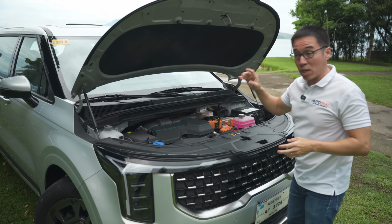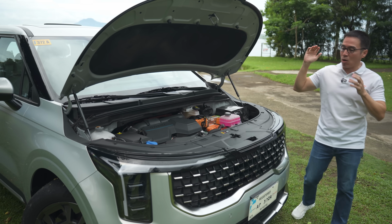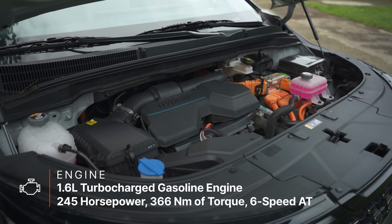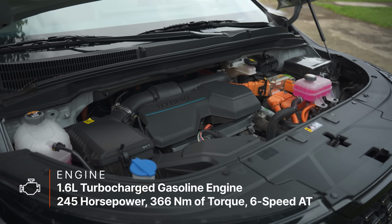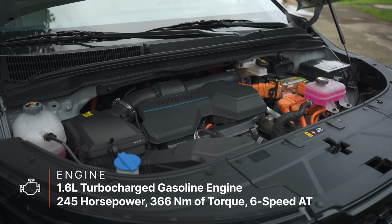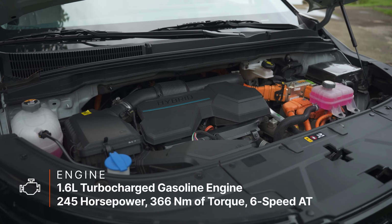Let's start with what's underneath the hood. You have a 1.6-liter turbocharged gasoline engine mated to a 6-speed automatic transmission that is also paired to an electric motor that produces 245 horses and 366 Nm of torque.